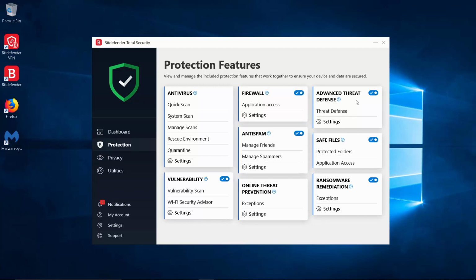So basically, some viruses are blocked using the virus signature or the database, and this is because this virus has been already identified in the past and now it can be quickly removed. But some viruses that are pretty new, they are not yet in the database.